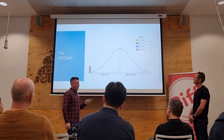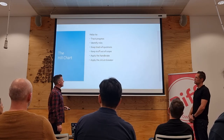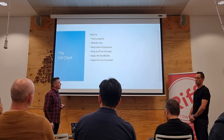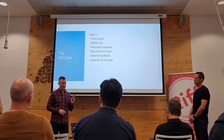The hill chart is such a deceptively dumb tool. I mean, look at it, it's really low fidelity. What does it mean? So the hill chart helps to track progress, or a lack of it. It helps us identify risks. It helps us keep track of our unanswered questions. It helps track the things that we've already set around the scope.